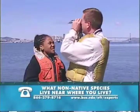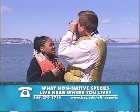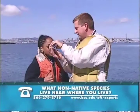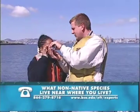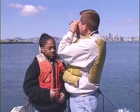And so when you look through here, where the blue and the white meet gives us a measure of the salinity of the water. And this time, it looks like it's what? About 25. Right. It's 25 parts per thousand salinity. So we'll be back talking to our scientist in a minute about what that exactly means.